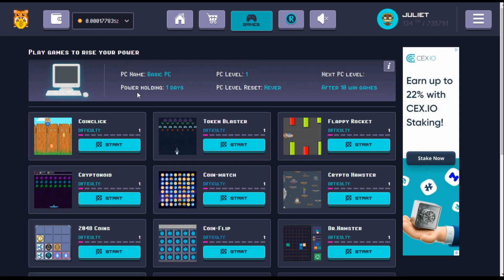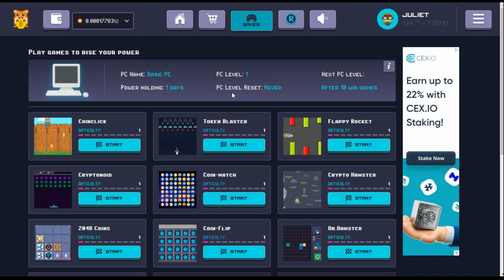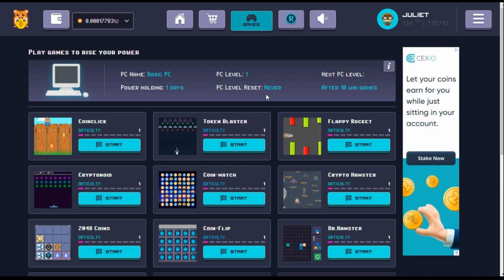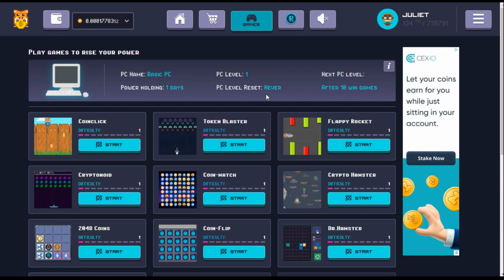Your power holding days, and that is going to be according to the bonuses you hold. So again, going back to the color of the PC you hold, that essentially is your bonus PC that you've earned from playing the games. And then obviously your PC level reset, that is going to be like a countdown, because as you go through the levels, I know the first one it says something like you've got a bonus computer. Your power will now last for the next 3 days, then I think it's the next 5 days, and the next 7 days, and as you go up through those levels, your PC changes.